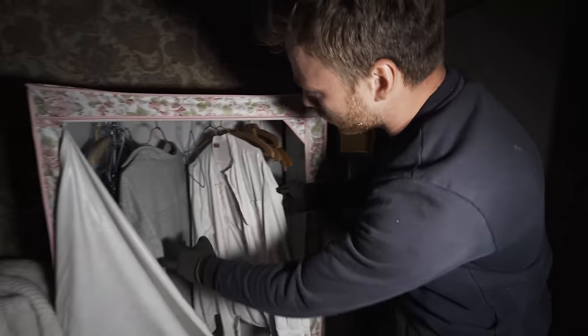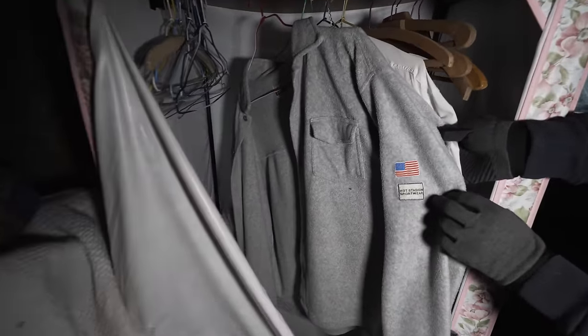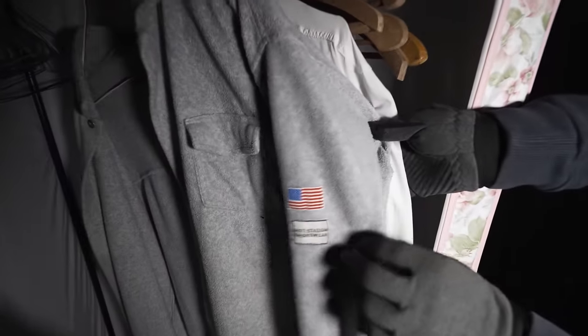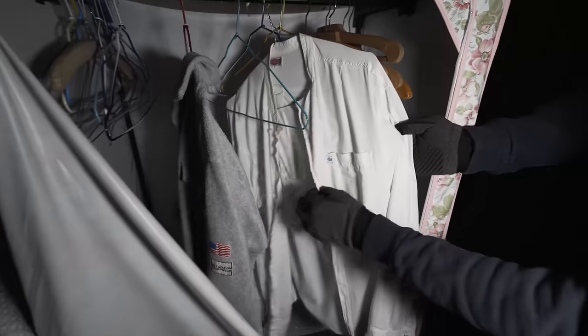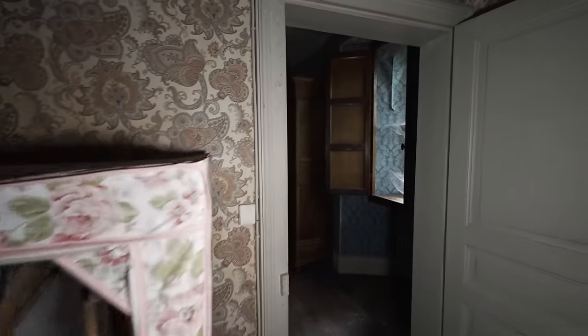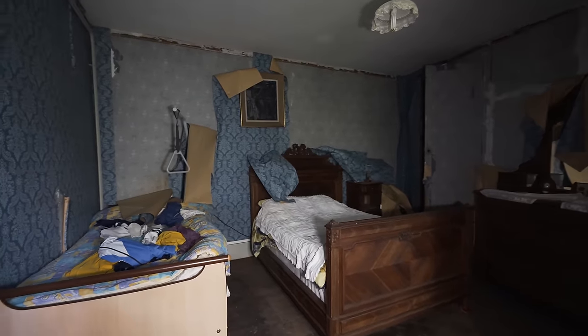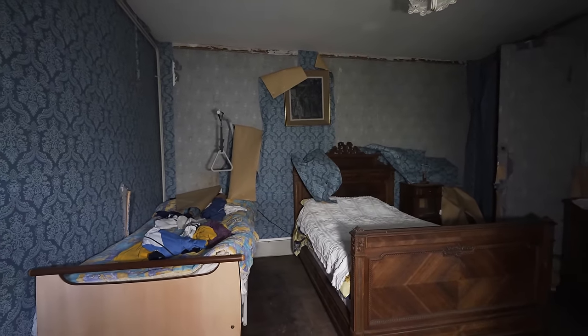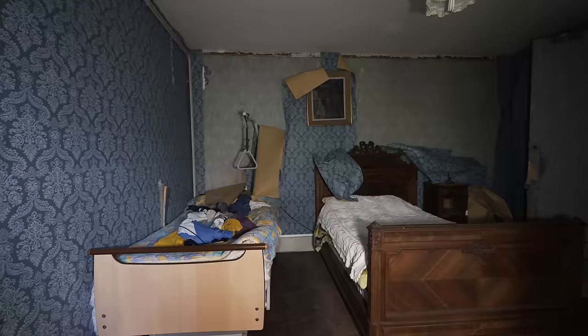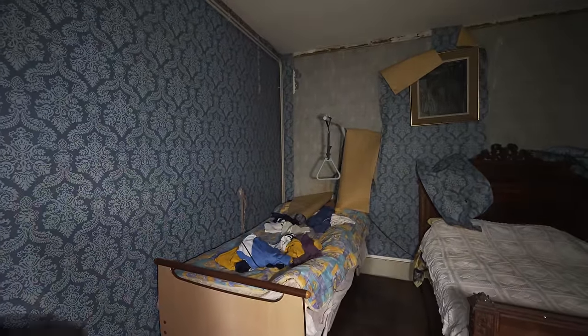Does this look like man's or woman's clothing? What do we have here? Flag of the United States, hot station sportswear. This looks like man's clothing in my opinion. Okay. You can go in front of me, Danny. Ooh, another bedroom. Every single room in this house most likely has still been used. As you can see, everything is a little bit overdrawn, but still used.